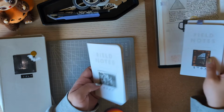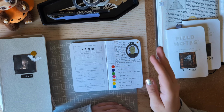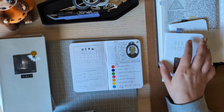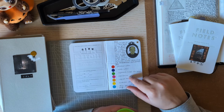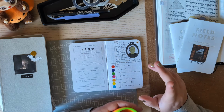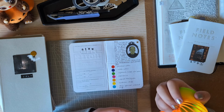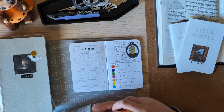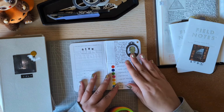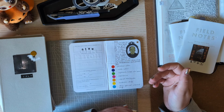So let's make a start. The layout that I've used in the field notes largely has been inspired by how Megan used them, I don't know when it was now, 21, 22-ish, and also by how Atia has used them in the past. So these beginning parts, I would do a little bit of an introduction, setting a plan or intention about how I'd want to use the book.